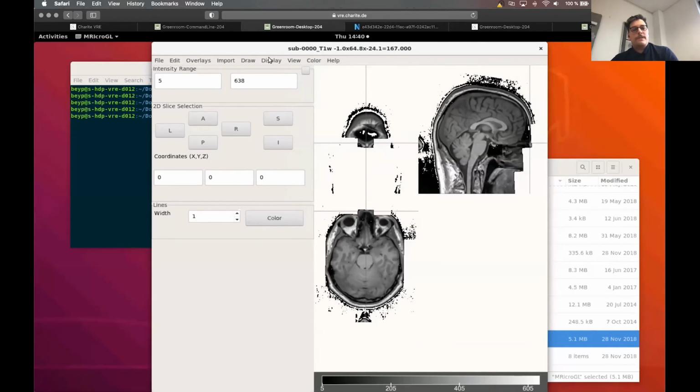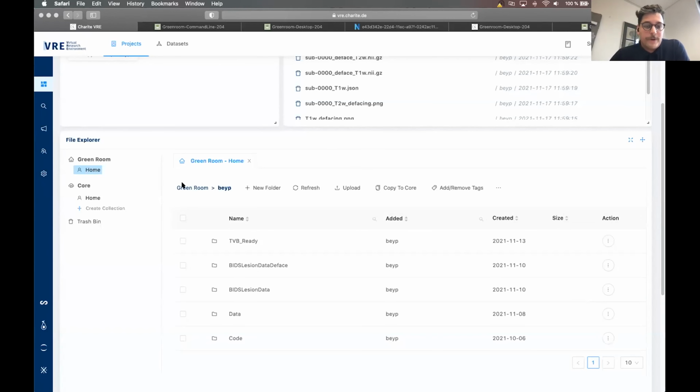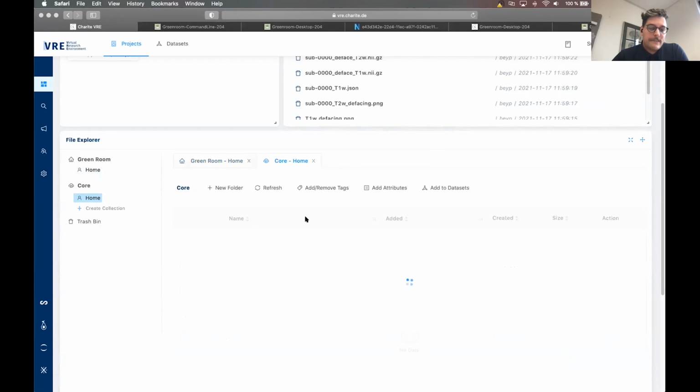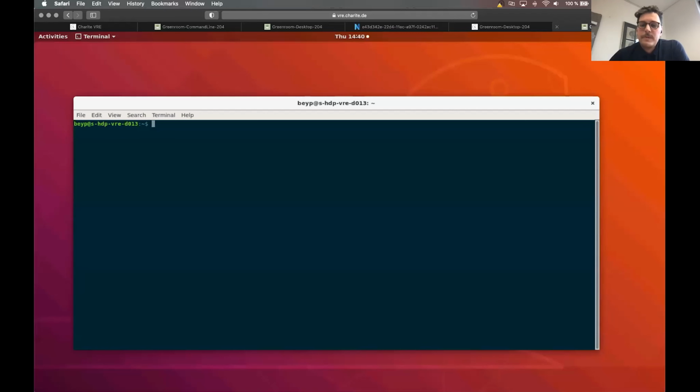So once we are happy with the results of our defacing pipeline, the project administrator, in this case, will be the responsible person to push the data from our green room into the core zone, to make it available from this user-specific protected environment to all VRE users that have been assigned to the specific project in the core zone. That is then available for further processing down the line once we have the pseudonymization pipeline completed. Within the core zone, we can again run containers for that specific pipeline that we defined, but we can also harness the power, as previously mentioned, of the Chariè IT high-performance computing service, by just tunneling from our VRE workbench into the high-performance environment at Chariè.